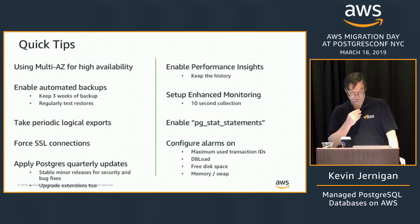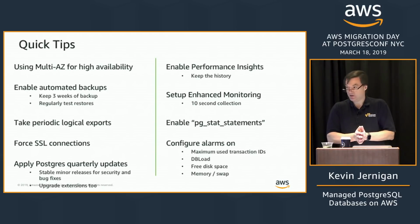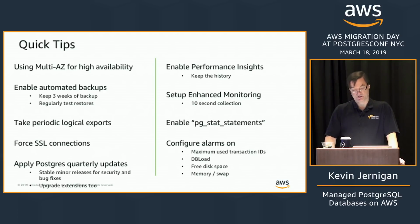So I want to just kind of review quick tips based upon what we've covered. And most of these apply to both RDS Postgres and Aurora Postgres. And the first is for production applications, we always recommend you use multi-AZ for high availability to make sure that you have resiliency across lots of different failure cases. As you'll learn in Aurora Postgres, we have multi-AZ. It's done in a slightly different way, has some interesting benefits. But we'll dive into that in the next couple sessions.